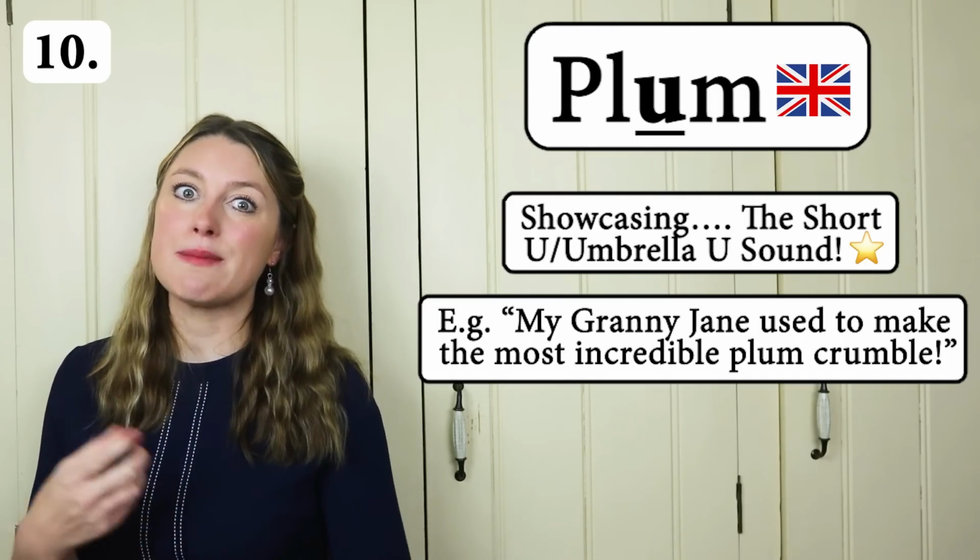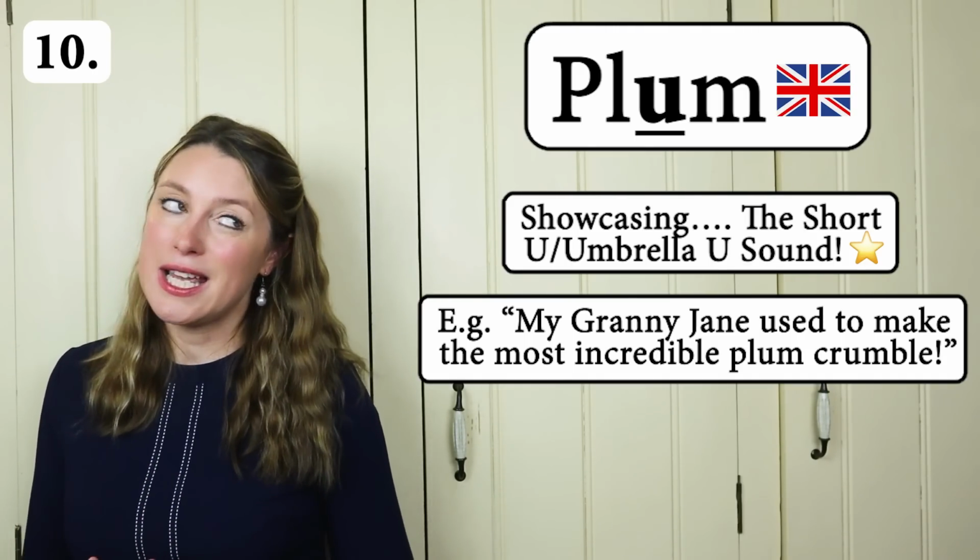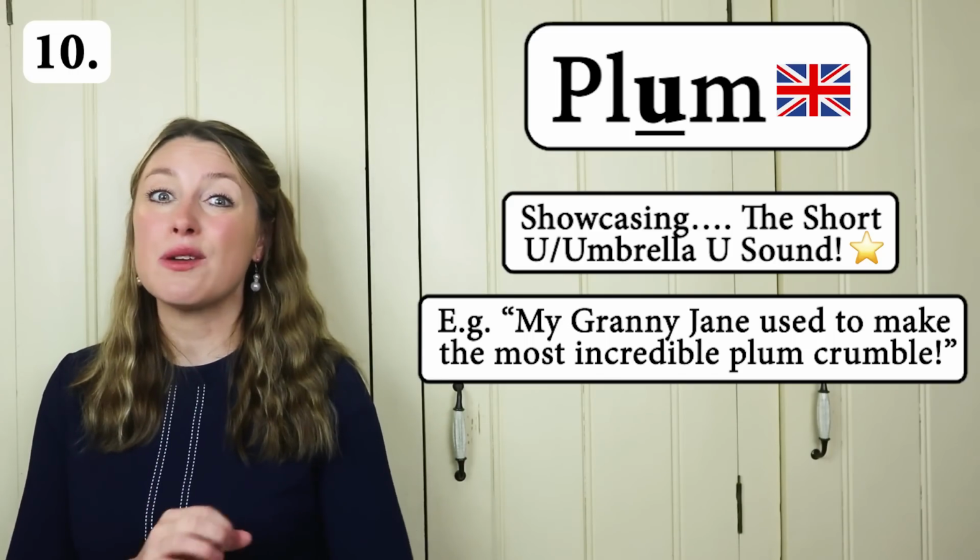So apple crumble is more of a famous English pudding, but my granny made it with plums and it was divine.